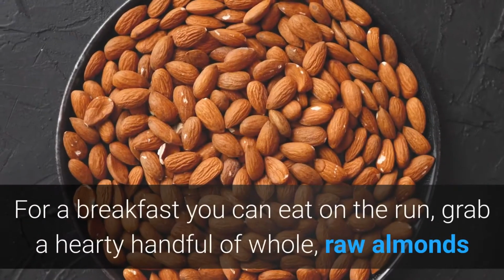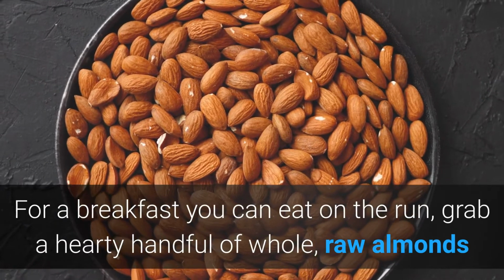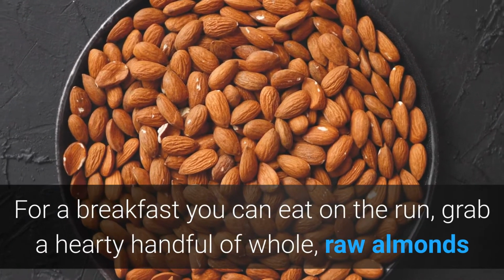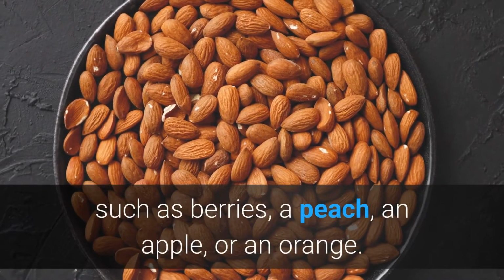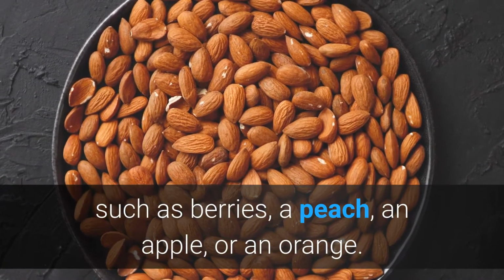For a breakfast you can eat on the run, grab a hearty handful of whole, raw almonds and a small serving of low glycemic index fruit, such as berries, a peach, an apple, or an orange.